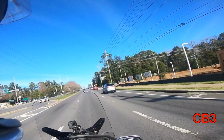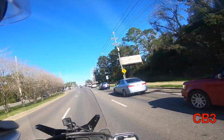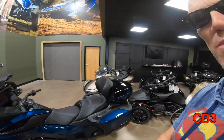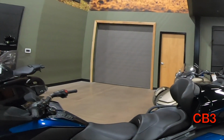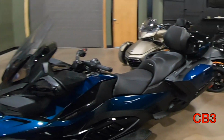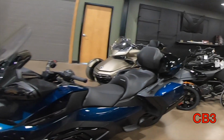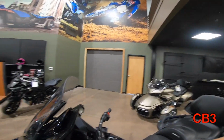And here it is. Without further ado, the 2020 CanAm RT Limited. There's a lot of talk about the 2020, so here's a little walk around. My observations, first off, it's super long, like unbelievably long. Keys in it. So we'll look at the front.